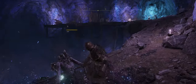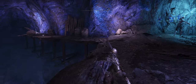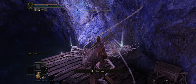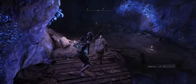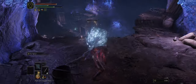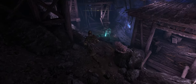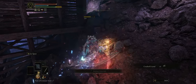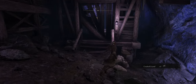Should be able to one-shot you now. I forget at what point he wakes up. Either way, I'm not going to give him the chance. How's about no? Can you come over here? Okay. I didn't mean to actually pick that up, I wanted to bring up the UI. That was the goal.